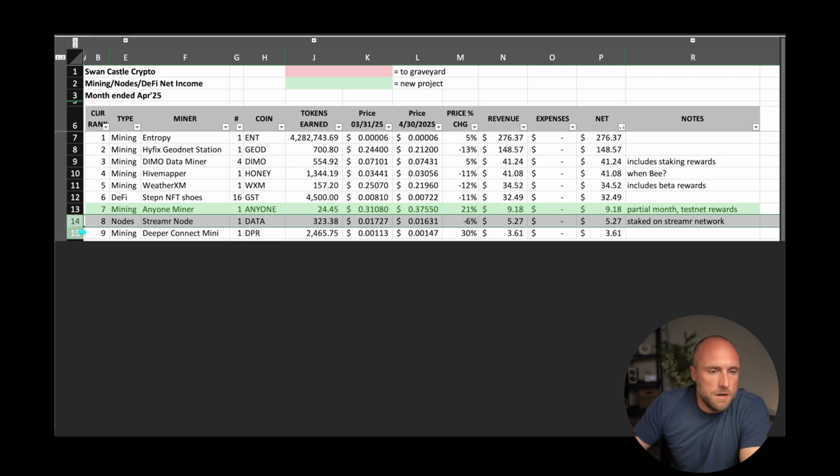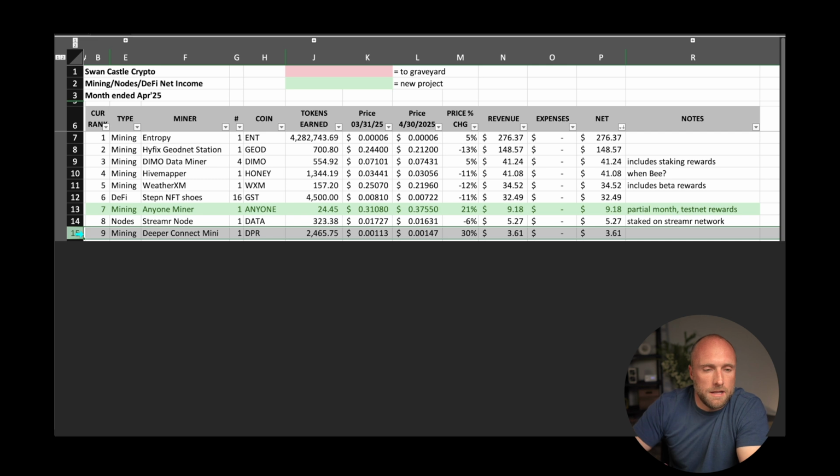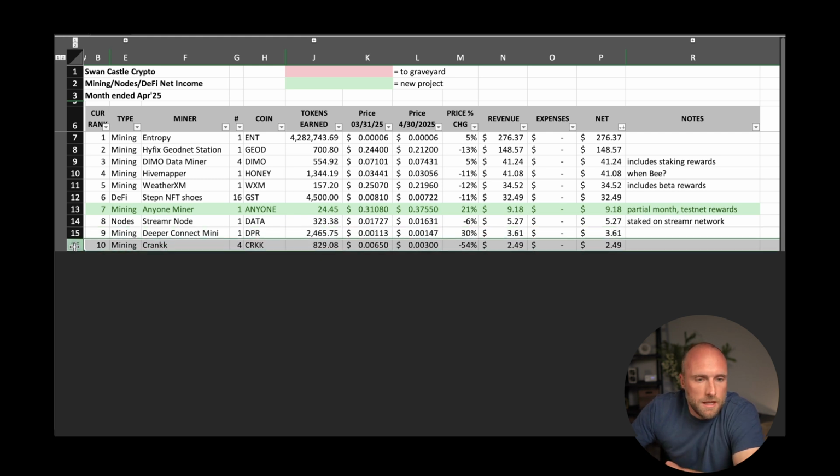Number 9, we have the Deeper Connect Mini. Like you mentioned, this is a decentralized VPN device, connect home at home. I have 75,000 Deeper tokens staked on this, so that's really contributing to my rewards here, but just earning $3 for the month. But it is nice to have a VPN, which I can use at any time at home through Deeper.